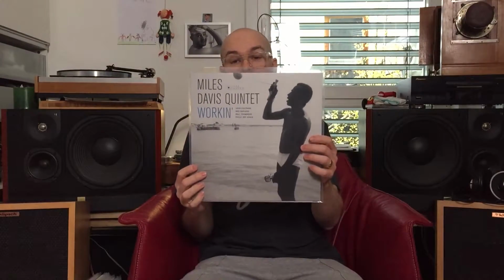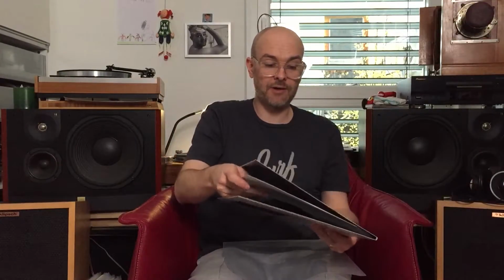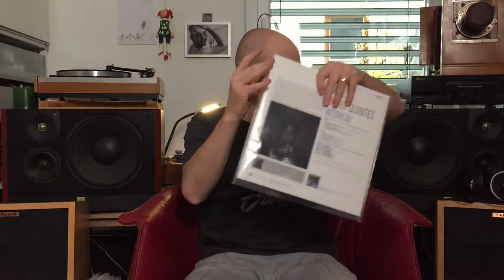Beautiful. Next up, from the same series, Jazz Images, the Miles Davis Quintet Working. Here on the back you see the original cover. It's always on the back where you can see the original cover. So, Miles at the beach. Lovely. I don't have anything to say about the records because I think most of the jazz lovers know those. Again, here recording quality is fabulous.